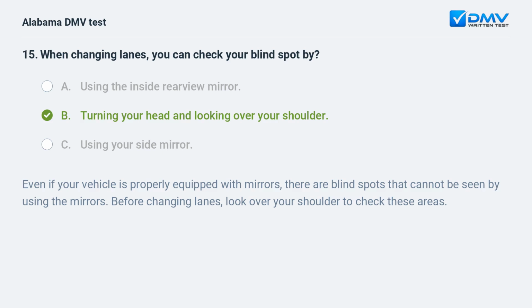B. Turning your head and looking over your shoulder. Even if your vehicle is properly equipped with mirrors, there are blind spots that cannot be seen by using the mirrors. Before changing lanes, look over your shoulder to check these areas.